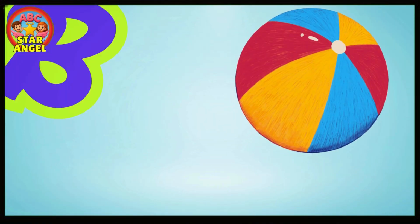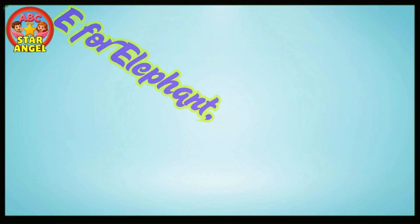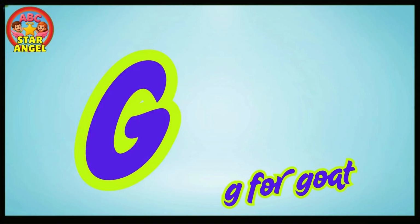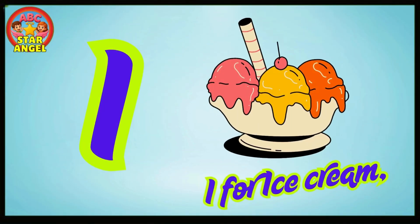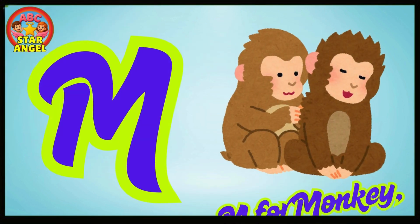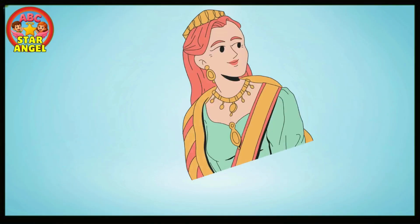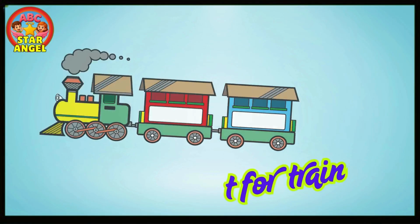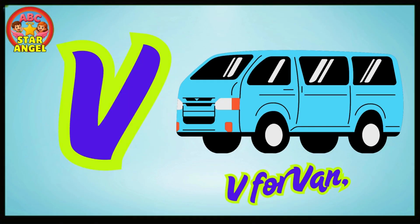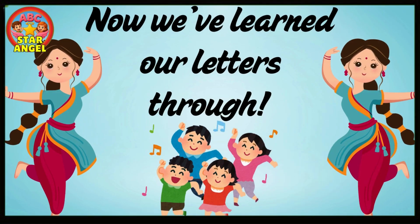A for apple, B for ball, C for cat, and D for doll. E for elephant, F for frog, G for goat, and H for hog. I for ice cream, J for jar, K for kite, and L for car. M for monkey, N for net, O for octopus, P for pet, Q for queen, R for rat, S for sun, and T for hat. U for umbrella, V for van, W for watch, X for X-Man, Y for yellow, Z for zoo. Now we've learned our letters through.